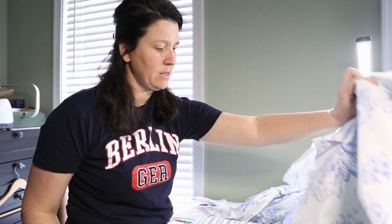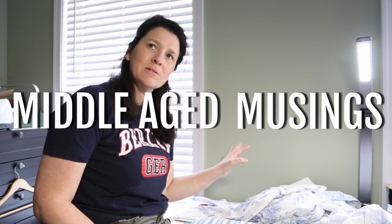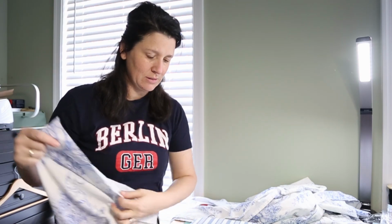So I have all of my trims sewed onto the first layer, and I'm going to do some ironing. I know, some actual ironing. And while I do that, I thought this would be a good opportunity to do some middle-aged musings. I feel like this is a great spot to talk about what it means to be 41. But I have to remember to iron while I do this and not just talk.